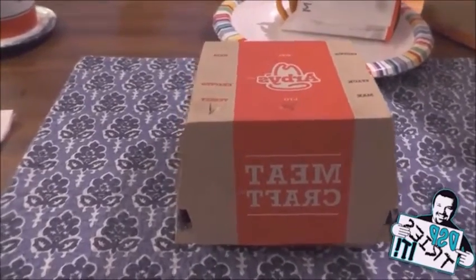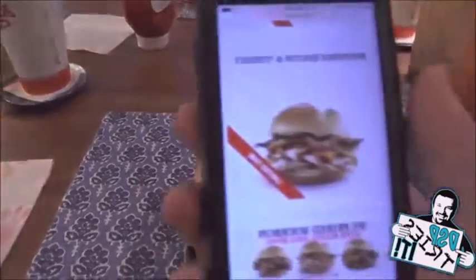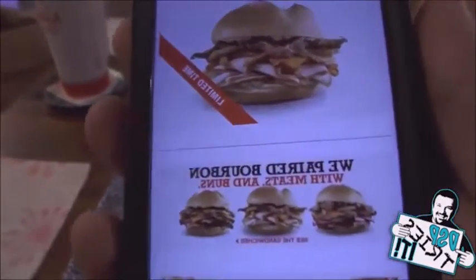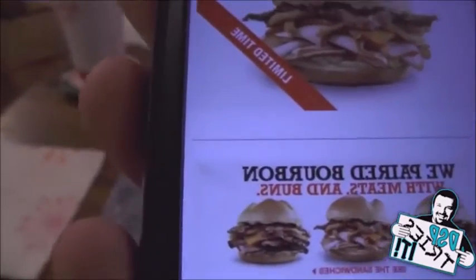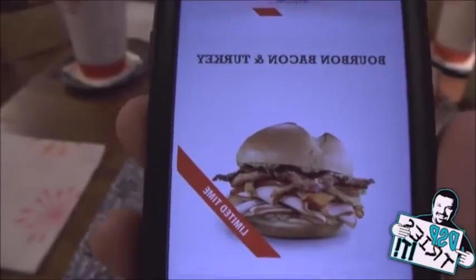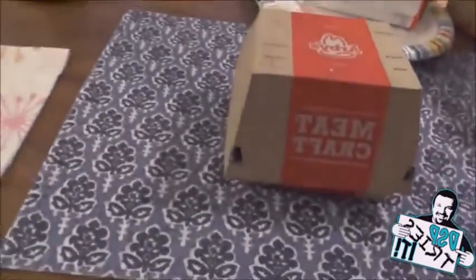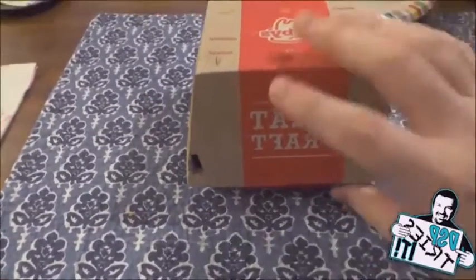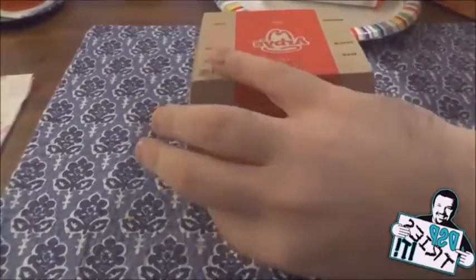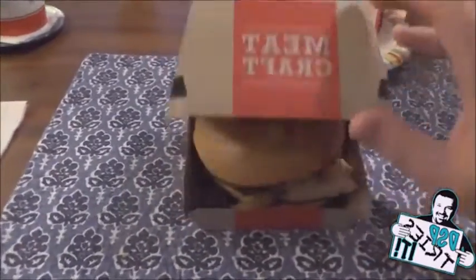Now there's 3 sandwiches they actually offer, which I can show you on my phone here, because I brought it up. They've got a brisket, turkey, and roast beef. For all intents and purposes, I decided today to get the bourbon, bacon, and turkey sandwich. And that's what we're going to be testing out. The combo was $6.99, FYI, just so you know. Let's go ahead and take a look.